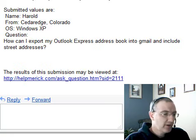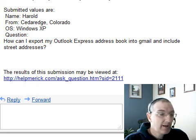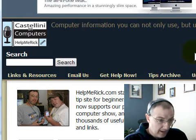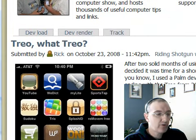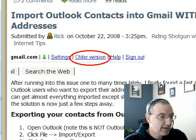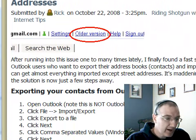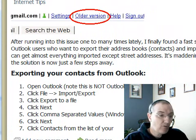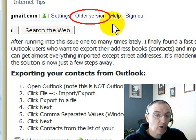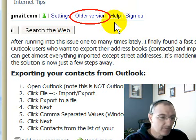And finally, our last mail for this week, Harold writes in and asks, how can he export his Outlook Express address book into Gmail and include street addresses? And you are in luck, Harold, because just the other day I ran into the same problem, and I had not researched it out thoroughly enough in the past, so I did this week, and I found a way to do it, and there it is. Import your Outlook contacts with Gmail, including street addresses, and the little trick is after you export it in the comma-separated value format, and I have all these steps written out for you, you want to switch to the older version of Gmail prior to importing your exported contacts, and that should get everything in the contacts, including your street addresses.